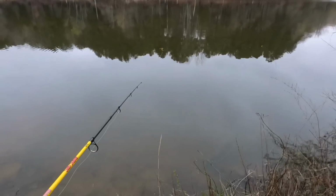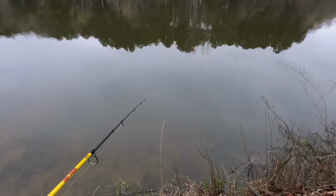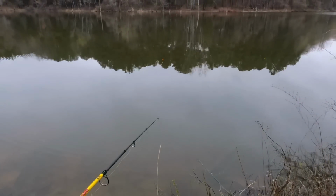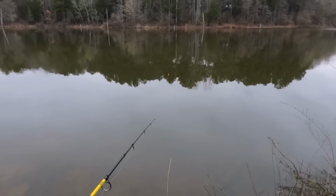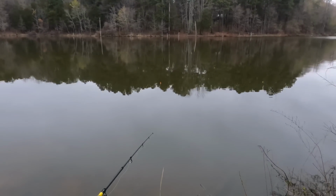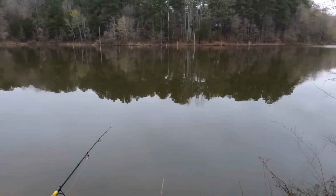Would I love to be able to put the boat in the water and just work this shoreline and throw jigs at them? Slip cork them with a jig. Dip them minnows, absolutely. But you know what? Ain't no sense in me doing all that work by myself, now when I can come out here and catch fish. This is the way I look at it. So for me, it's one of my favorite times of the year.